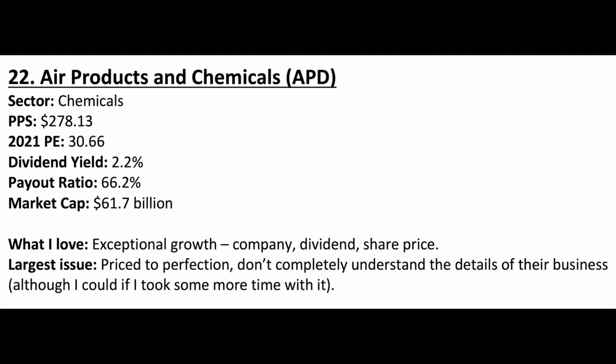Now I invest for dividends, so capital appreciation is not the most meaningful metric for me. In fact, I like my stocks to stay lower. That being said, it feeds the ego and total returns are awesome. This one is expensive now at a PE of 30, not buying it here. Dividend 2.2%, payout ratio 66. But it always seems to be growing just exceptionally. The largest issue is its price to perfection. And so I don't necessarily see here buying it right now just because I don't see it as a value.